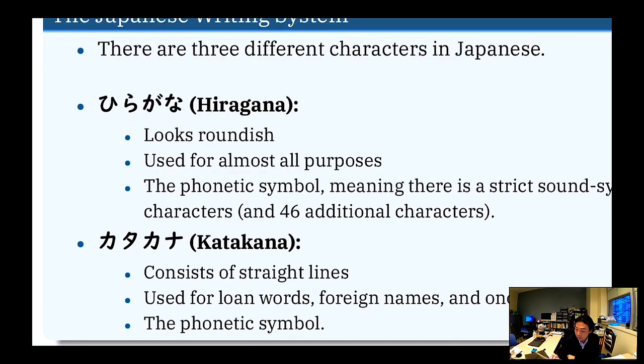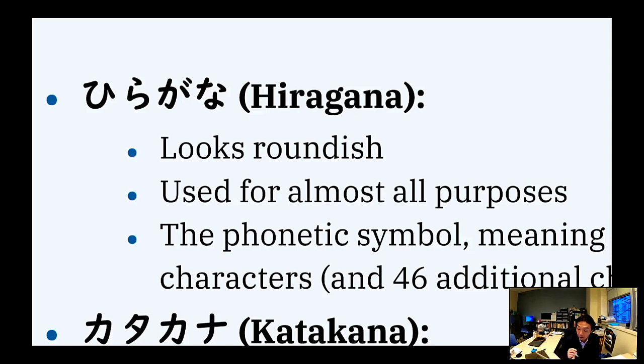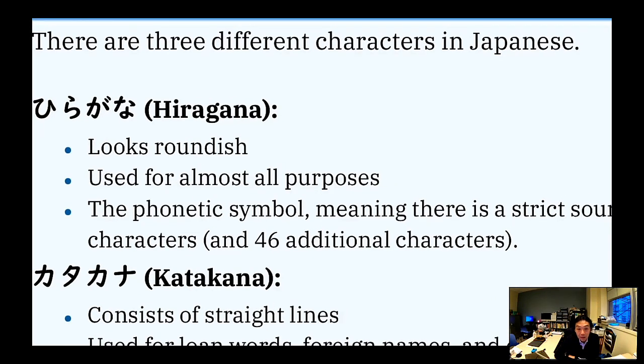So this is hiragana written in hiragana. They look round, so you don't see too many lines and square corners. Also, hiragana is the most useful character set, so it's used most often. And finally, hiragana is a phonetic script. By phonetic script, we mean that it represents sound. So each hiragana has a very specific pronunciation. There's only one pronunciation, so if you see one sentence written in hiragana, everybody says the sentence the same way.